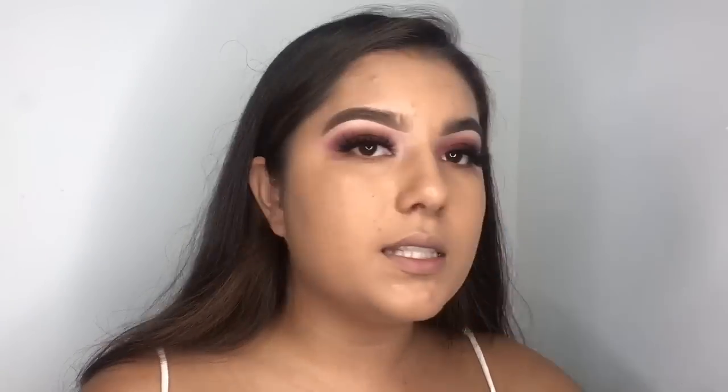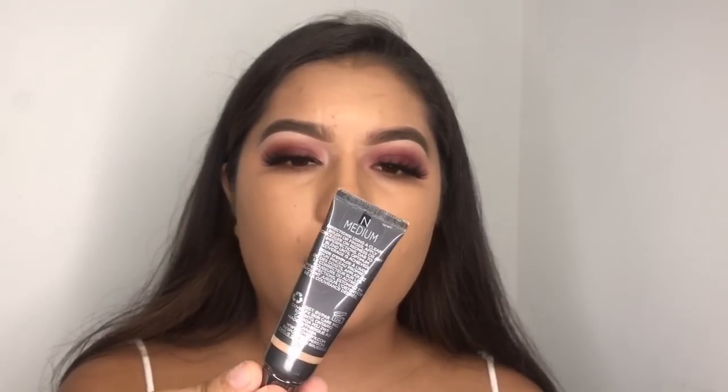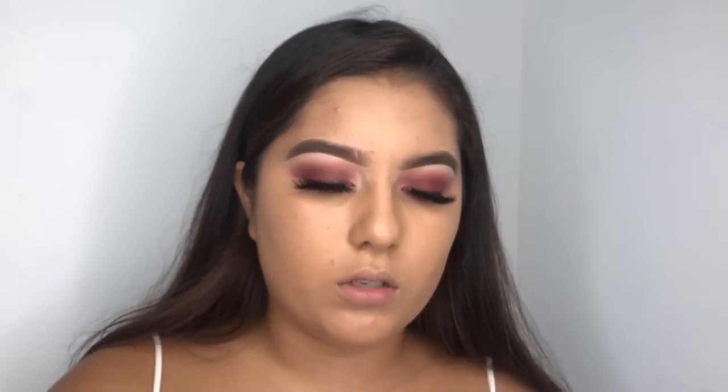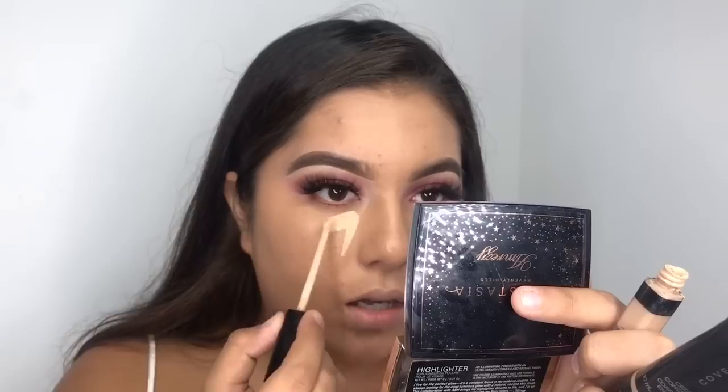And then my favorite concealer is the Maybelline in 10 Light. I really do like a bright under eye, but then I use the Cover FX cream concealer in N medium. N stands for neutral. So I use this to brighten, and then I use this to cover this. I swear to God, I only use little dots. So I'll apply this all over.